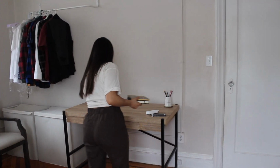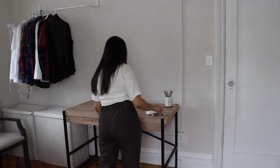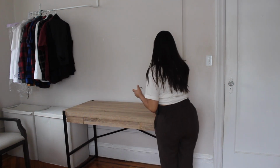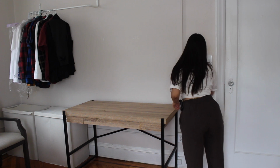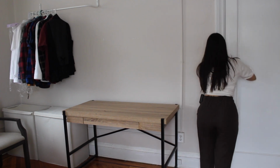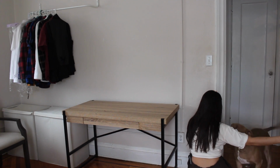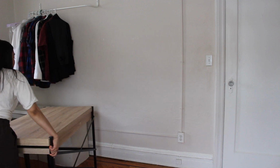So once I received most of my items in the mail, I decided to tackle the space. First thing I did was I removed everything from that little area and I cleaned it. I wiped down the walls because I had a bunch of makeup prints. There was a bunch of dust, dog hair, everything. So I made sure that I cleaned the space, and I wanted to just kind of see it from a fresh perspective.